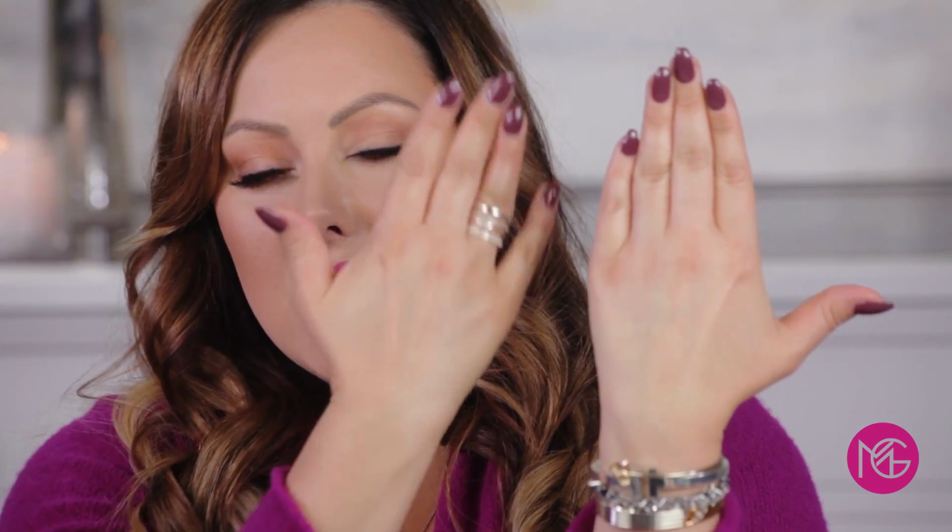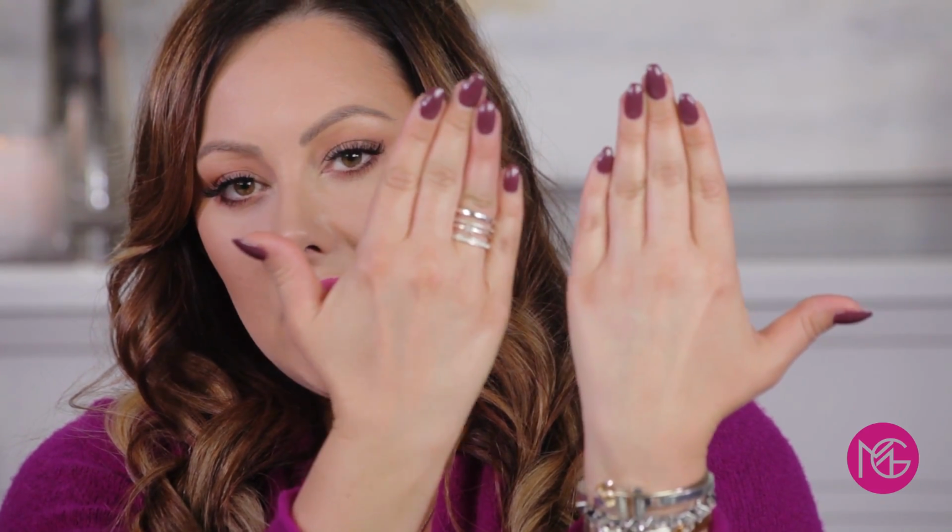So let me show you guys the difference. Do you see how smooth and hydrated that is? It kind of hides my lines, but this hand looks a little bit more dry and wrinkly. So I feel like it just smooths it out, moisturizes, and then when you put your cream on top, it just locks in all that moisture so you don't get dry throughout the day. So I love using that.